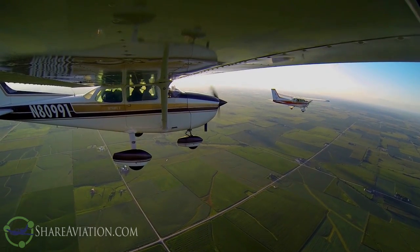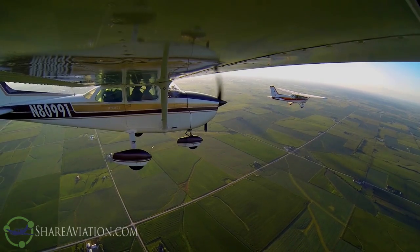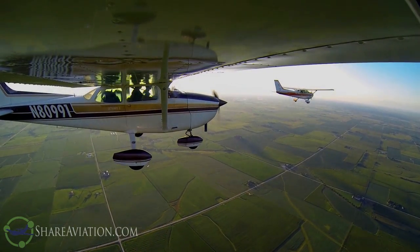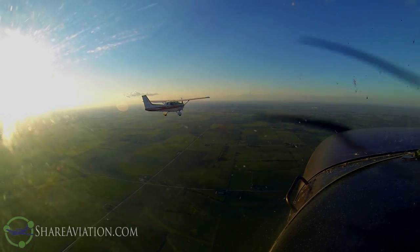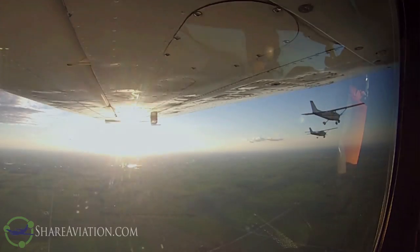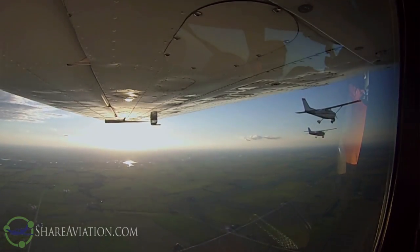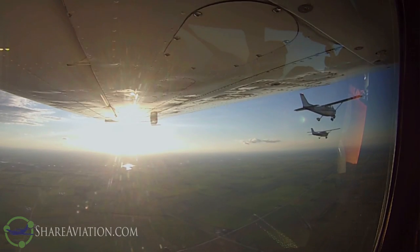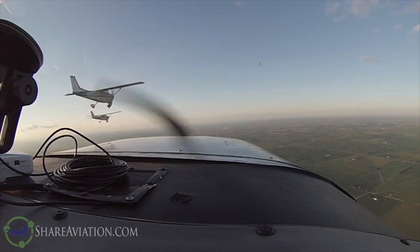Well, so much for loose formation, we kind of fell into this. Yeah. Is this RPM setting okay for you, Josh? Yeah, dude, I'm hovering right around 23.5. I'm at 2300. Hey, try and make as few corrections as physically possible, Josh. Yeah, we'll work on it. There we go.